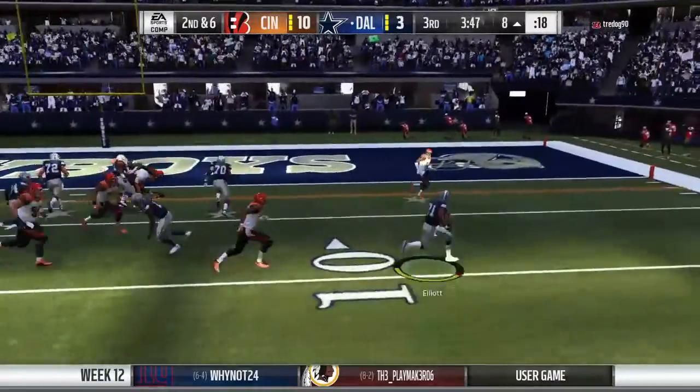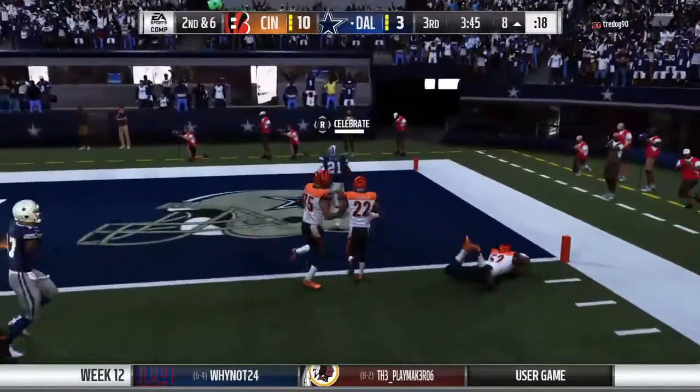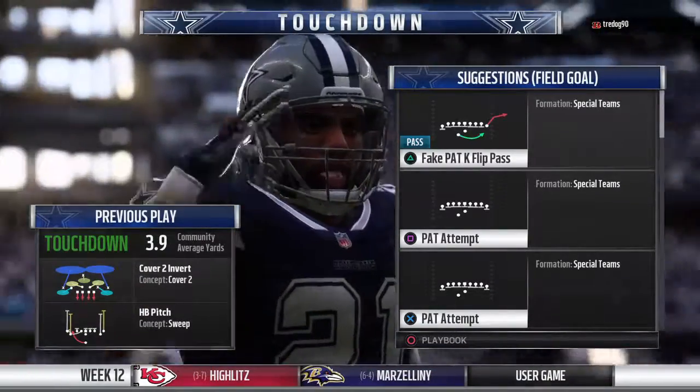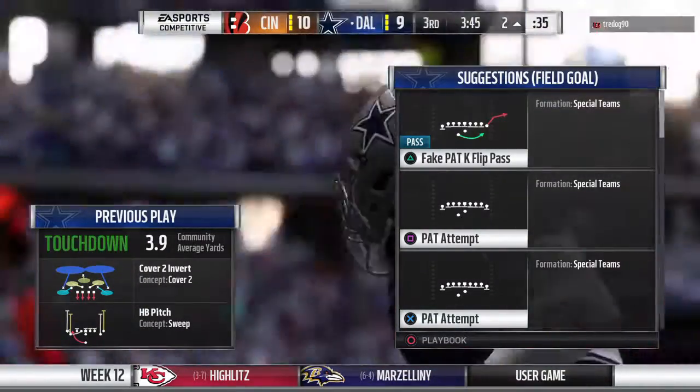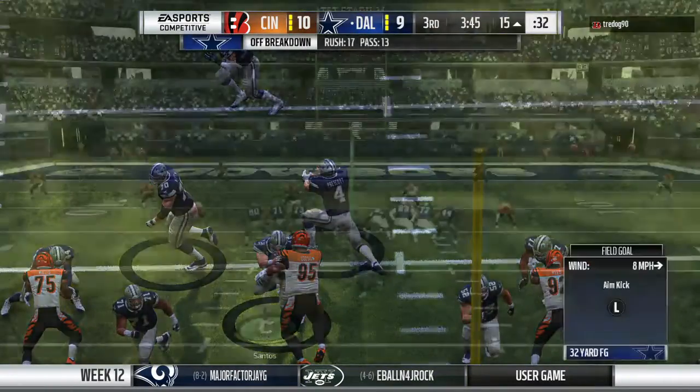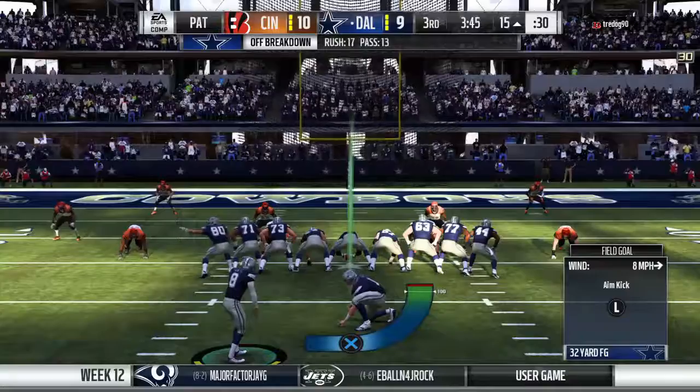They go back to Elliott. He's been busy. And he is into the end zone for a Cowboy touchdown. Ezekiel Elliott, his 11th touchdown of the year. And the Cowboys are an extra point away from tying the football game.